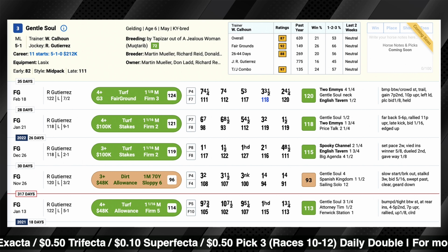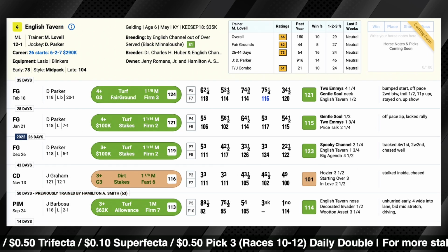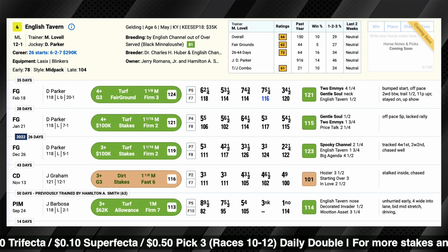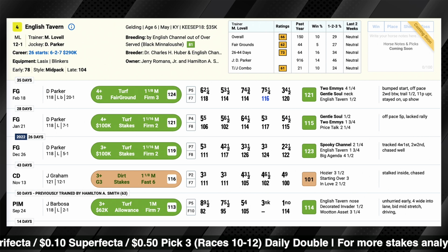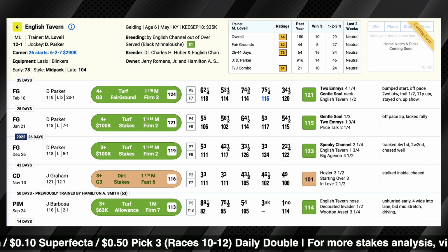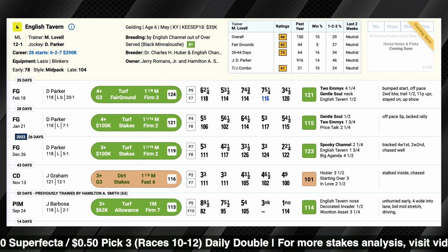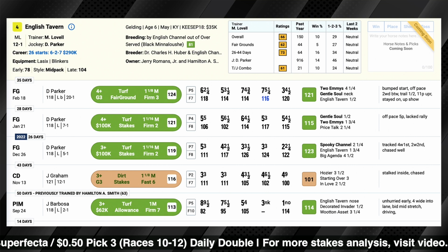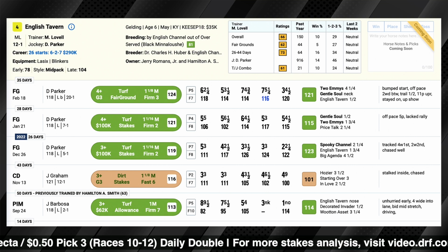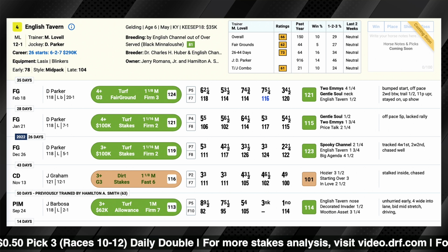Gentle Soul just edged out English Tavern, who's drawn right to his outside in the starting gate for this Muniz. Last time out in the fairgrounds, English Tavern was third in that race. But like we just said with Gentle Soul, they were both beaten a long way by 2 Emmys, and English Tavern hadn't even been as effective in the stakes prior to this. The Colonel E.R. Bradley, even before that, he was beaten by another rival we're going to get to in a little bit, Spooky Channel. So English Tavern just feels like one that's really going to have to do quite a bit better if he's even going to hit the trifecta here.